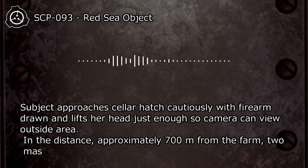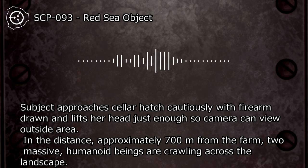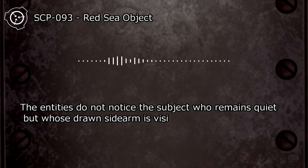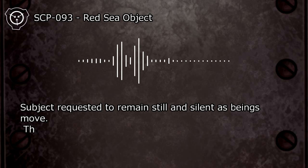In the distance, approximately 700 m from the farm, 2 massive, humanoid beings are crawling across the landscape. The entities do not notice the subject, who remains quiet but whose drawn sidearm is visibly trembling. Subject requested to remain still and silent as beings move.